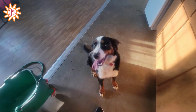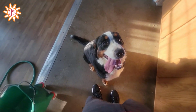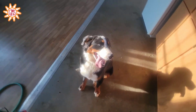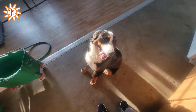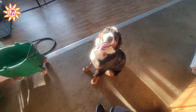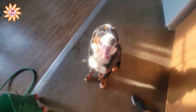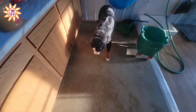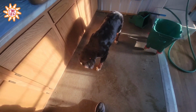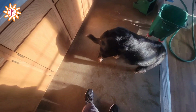Can you stand up? Stand up. No? Okay. We're working on standing up right now. We're working on shake. We're working on through. It's kind of hard to show you through. Good girl. So I'm just feeding her food right now. She hasn't gotten breakfast yet, so it works as incentive. But if I really wanted to get her to do some stuff, I could give her a milk bone.